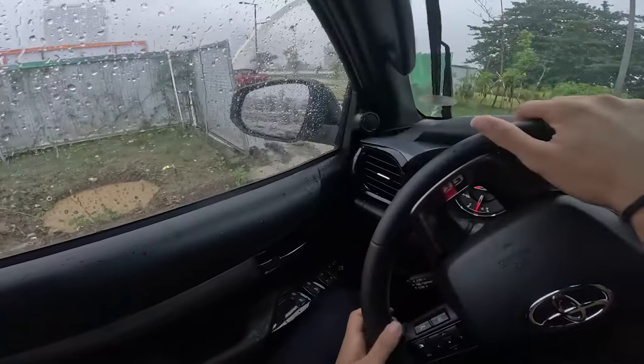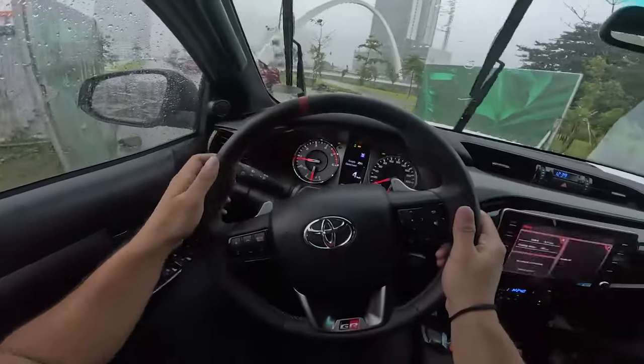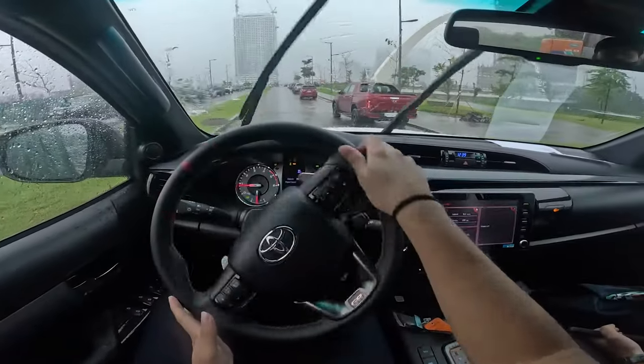By the way, these tires are not giving a lot of traction on the surface. Yeah, it's something that you might have to upgrade if you want to do really hardcore off-roading.